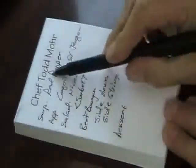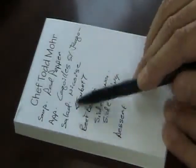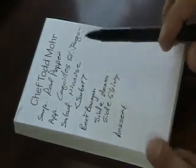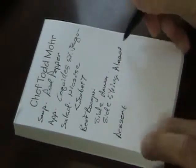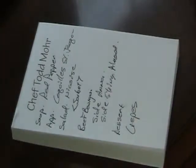All right, so I'll do a roasted red pepper soup. My appetizer is coquille Saint-Jacques, which is scallops. My salad niçoise with tuna, a sorbet, a palate cleanser, beef bourguignon with Anna's potatoes, string beans almondine, and a dessert. Well, we'll do crepes. We'll do strawberry or ice cream crepes, something of that regard.